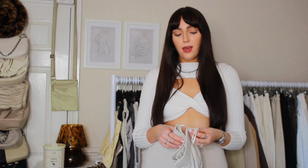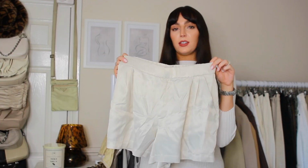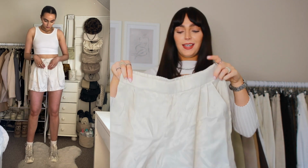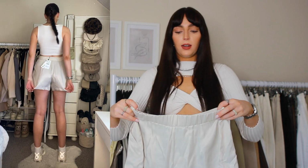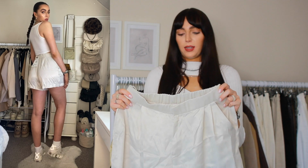So I've got 3 items left. I'm moving on from tops to bottoms now, and these are a pair of satin shorts. They're in a surprise cream colour. The satin is quite subtle, like it's not super shiny, it's more like a sheen. I have high hopes for these. They look kind of at the top like trousers I have from Zara that I love, so I really hope these are in a similar cut.